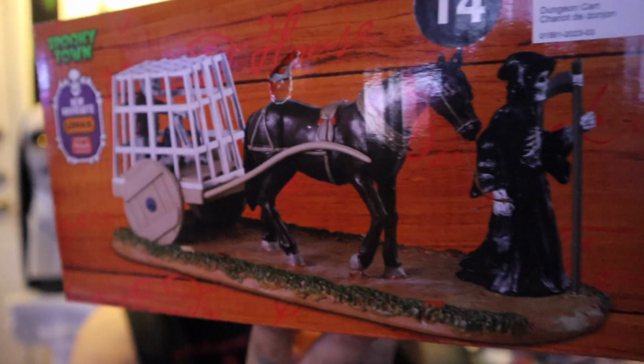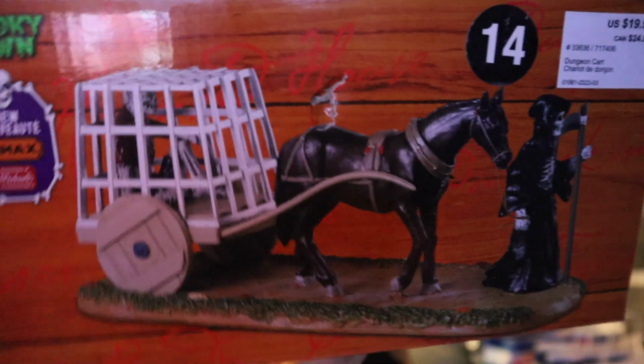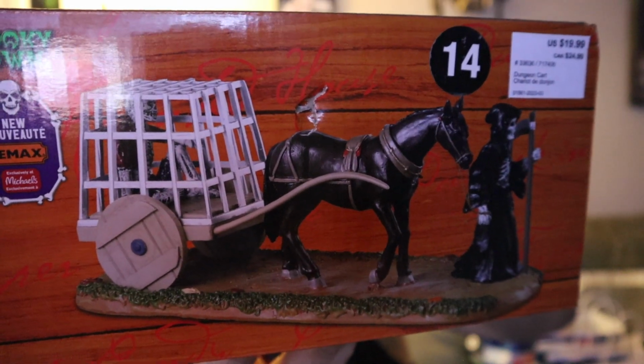The next thing I got was another part for the town. It is called the Spooky Town Dungeon Cart. So it's basically a Grim Reaper with a horse pulling a skeleton in a little cage thing. So that's also going to be going into my Spooky Village. And that was Michael's. It was a quick trip. I needed it. Got it. I was good at that store.